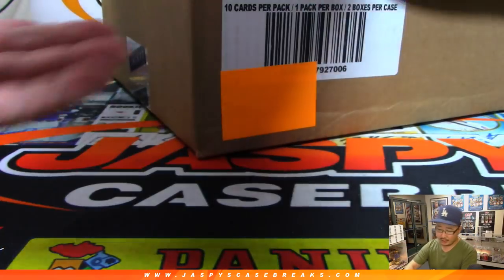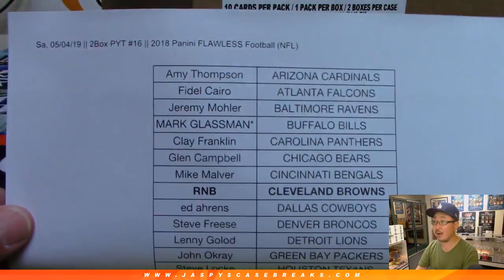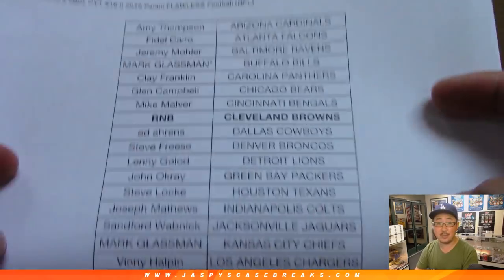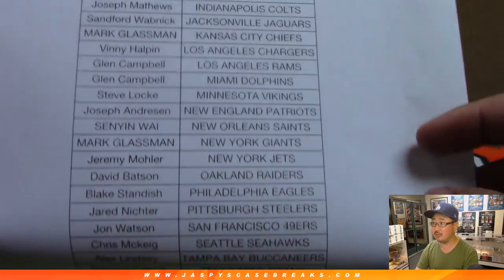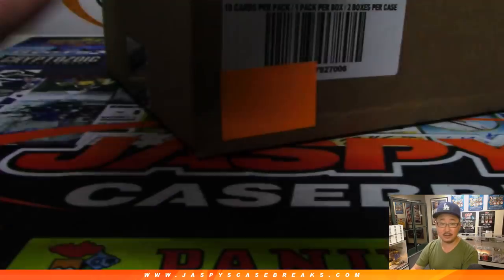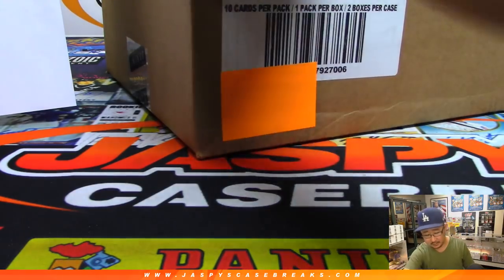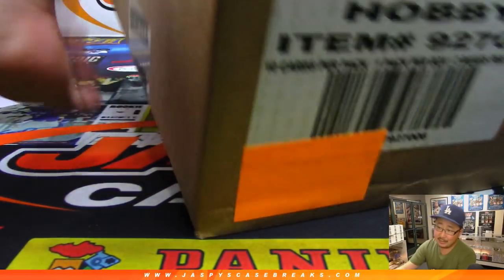All right, there's the fresh case right there. Here is the official printout of the team list. Boombox also got the Bills, Last Spot Mojo, among other teams. There you go. Good luck, sir. Good luck to him. Good luck to everybody, of course. I want everyone to try to get at least something.